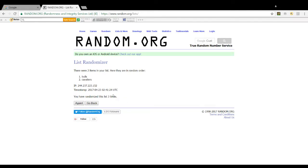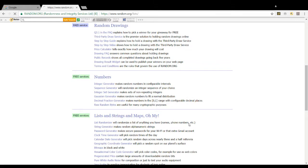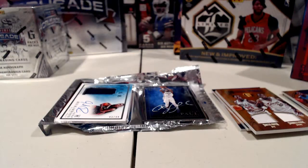And you will see here you've randomized 3 times. There's our time and date stamp, and that one is headed to the Bulls. Random.org is sending that one to the Bulls. So let me get a set back up here, because we'll have to use this again at least for the random at the end of the night.